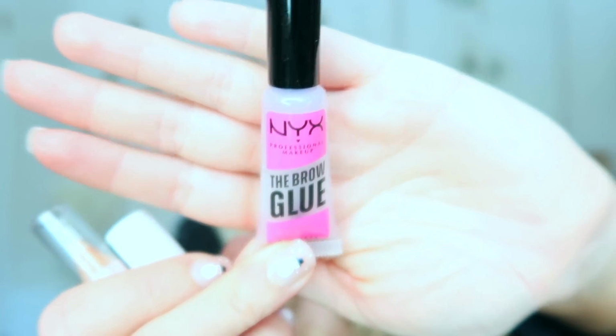So I like to use this before, if I remember, or on the days I'm not wearing any makeup, like on my days off on the weekends, I'll just put this on and then I'll do a couple of brush strokes in the front with the little NYX pen.